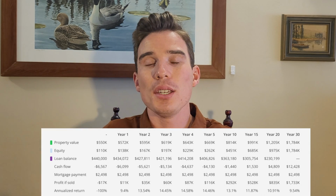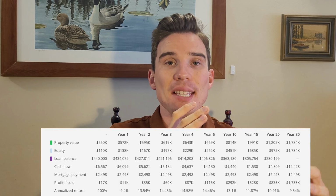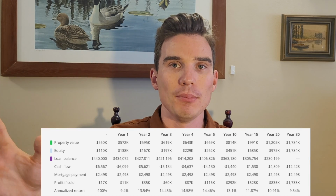Now, if you look at what you would potentially make after you sold in 5 years, it's around $116,000 of profit when you're looking at that 4% growth rate. Now, is that a good investment? Well, you're really losing money every single month because you're in a negative cash flow. So I wouldn't recommend investing in this piece of property if your goals are for cash flow.